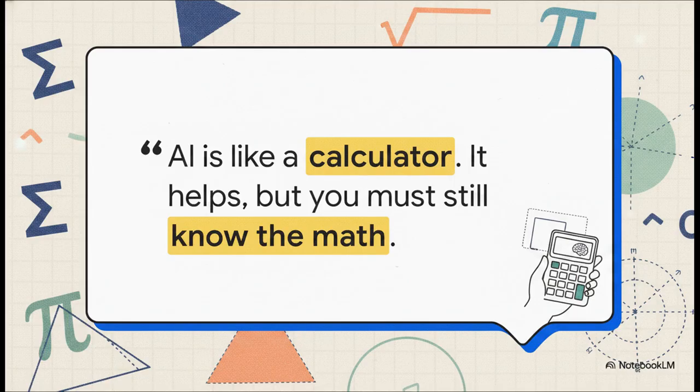I love this analogy because it absolutely nails it. A calculator is totally useless if you don't get the basics of math, right? You still have to know what problem you're trying to solve and whether the answer even makes sense. Well, AI is exactly the same. At the end of the day, you're the one who still needs to know the math.